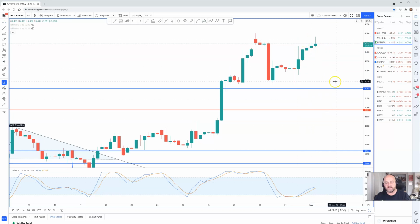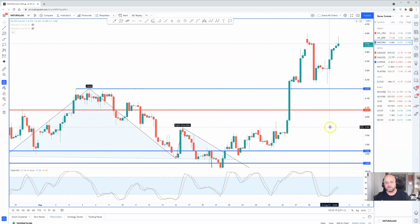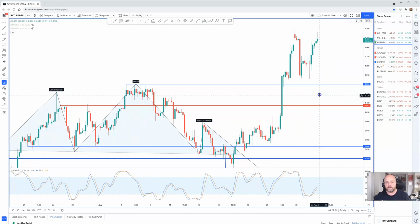and expecting a little bit of a turnaround, but really sticking with the trend on that. That's still upwards overall for me, and really 420 would be the level where I would consider anything else but buying dips. So that's the analysis on the oil markets and natural gas.